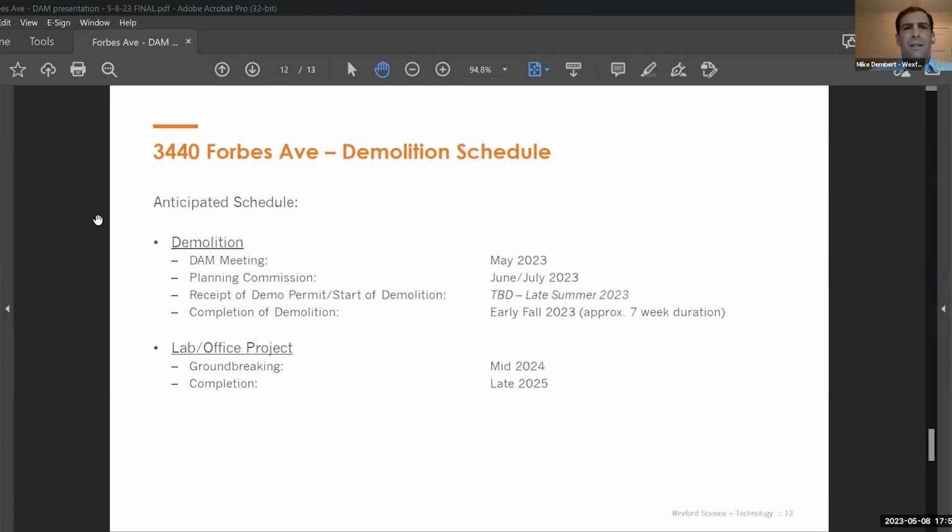So as Andrea said, this application is strictly focused on the demolition of the building, but I just wanted to quickly touch on schedule. This is to prepare for future development, but again, we're just talking about the demolition here for the moment. So where we are today, we're in early May. We're having our development activities meeting. We would anticipate getting on the Planning Commission's schedule as soon as we can, maybe June or July of this year, to present the demo application. And then we would start demolition really as soon as we get our permit.